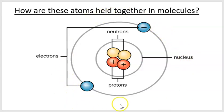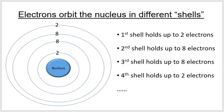What chemists have learned is that these electrons, especially the ones orbiting on the outside, are really important for holding atoms together. They came up with a model in which electrons orbit in different shells. You can almost think of it like there isn't enough room for another electron to fit in this area. The first shell holds two electrons, and if you try to put another electron in, it's going to bounce off because of the negative charge from the other electrons, and it will start orbiting in a separate shell.